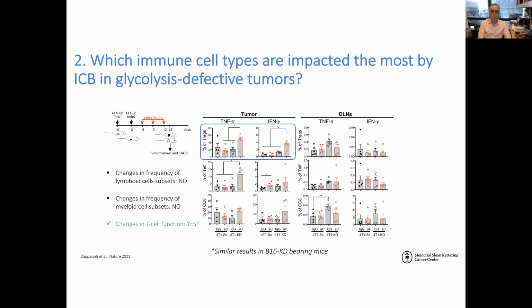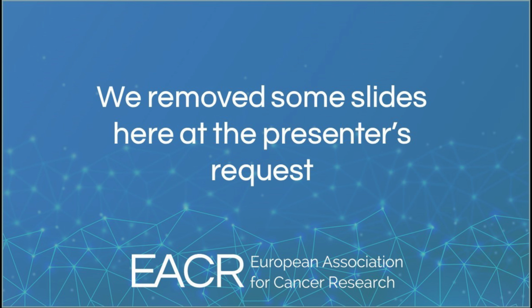And this is a signal that we had seen previously using our GITR studies. This was other work that Roberta published about 2 years ago, where Tregs that begin to make interferon gamma show signs of losing their lineage commitment.